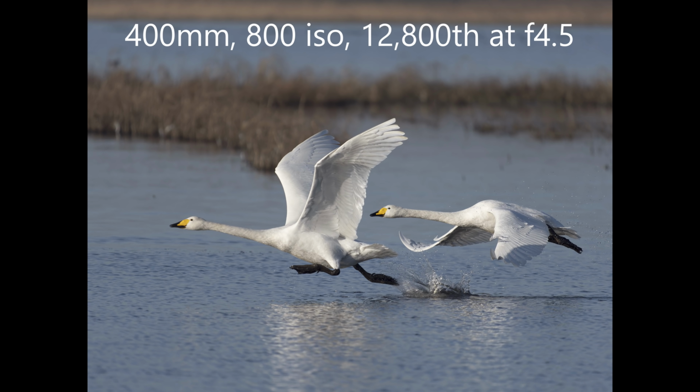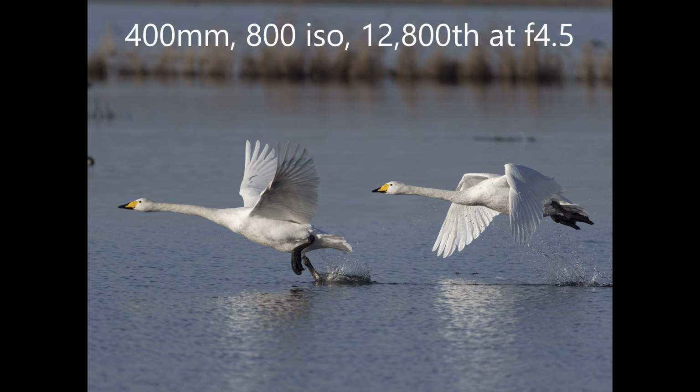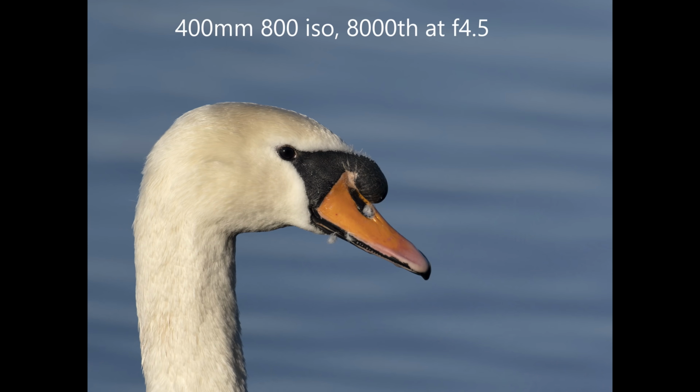And when these whooper swans took off, it's the right-hand bird it focused on, which is perhaps not surprising, as it's the right-hand bird whose head and eye therefore is close to the centre of the picture, which it's going to prioritise. But at least the one bird was sharp, and the left-hand bird is close to sharp. A couple of mute swan headshots also taken at the 400mm end of the lens.